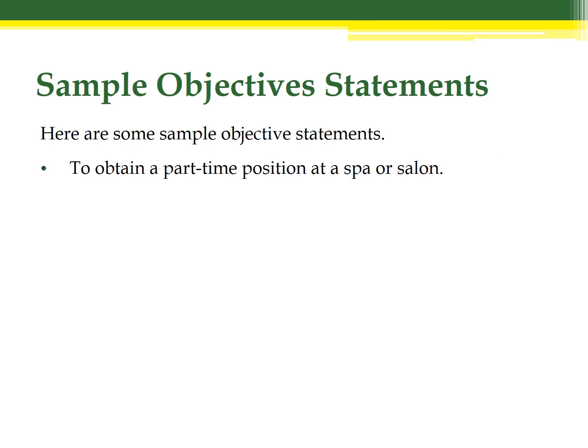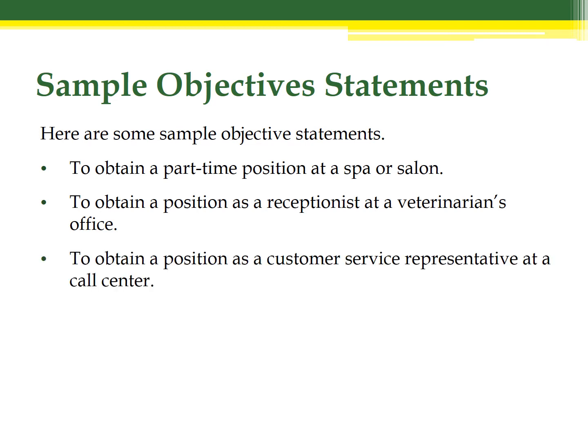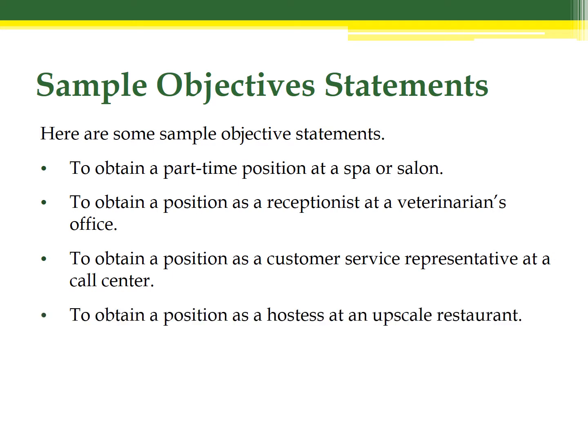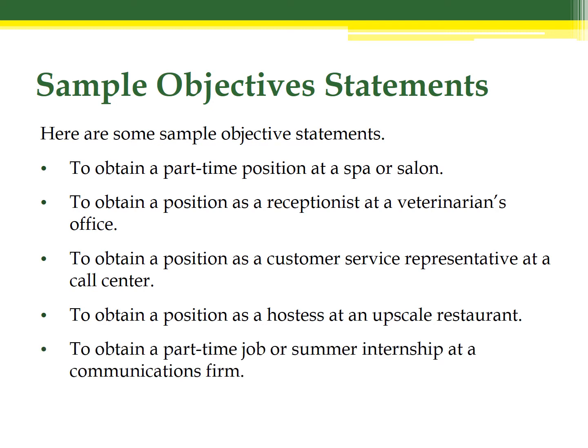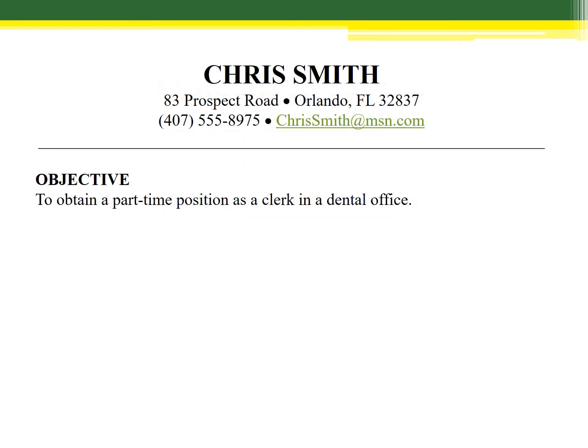To obtain a part-time position at a spa or salon. To obtain a position as a receptionist at a veterinarian's office. To obtain a position as a customer service representative at a call center. To obtain a position as a hostess at an upscale restaurant. To obtain a part-time job or summer internship at a communications firm. To obtain a part-time retail sales position in a clothing store. This is an example of an objective statement as shown on a resume.